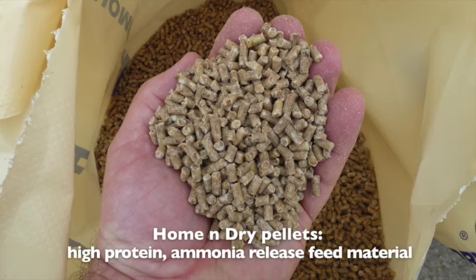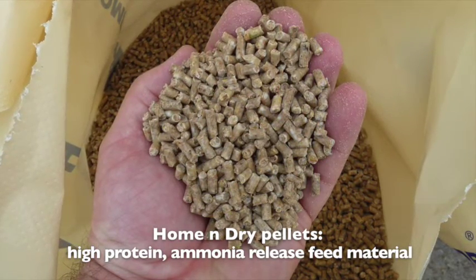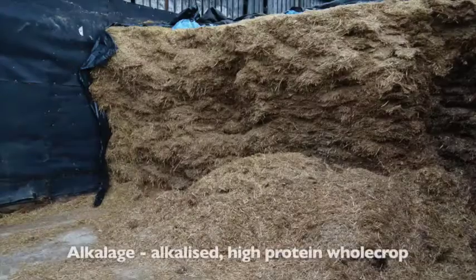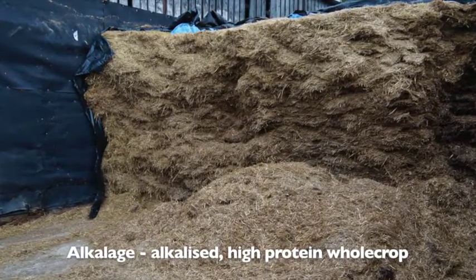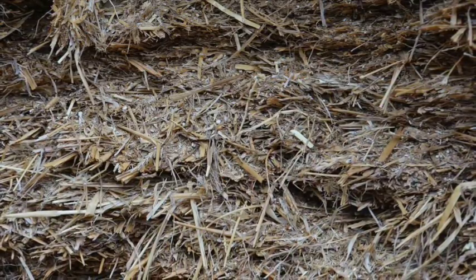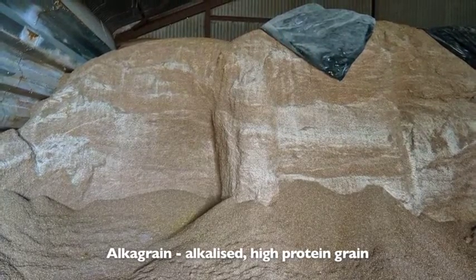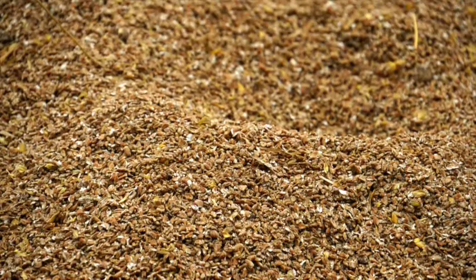Home and Dry is the core of the ALCA system for improving ruminant diets and improving the quality and return from own-grown crops. It is the original single-component system for ammonia release developed and improved over 25 years. Simple, but very powerful. Home and Dry is a high-protein animal feed engineered to aggressively release ammonia into harvested, mature, cereal, whole crops, straws and grains.